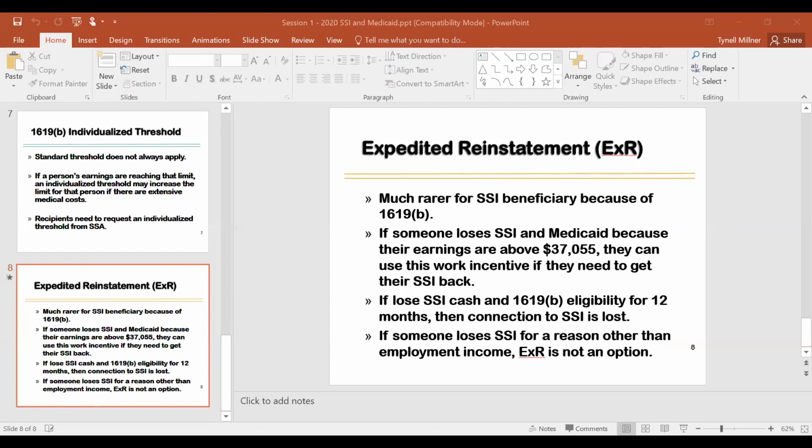But again, you hadn't been receiving the SSI and the 1619B because of your work, and now you're unable to work because of your disability, unable to work at the level that you were before. So I think that answers the question that you were asking.